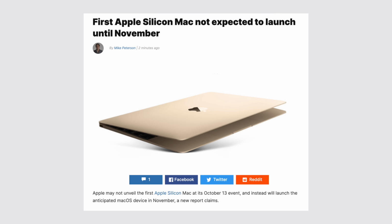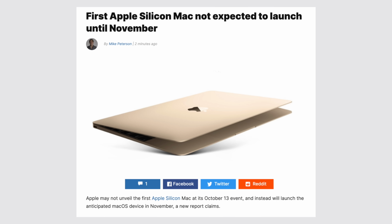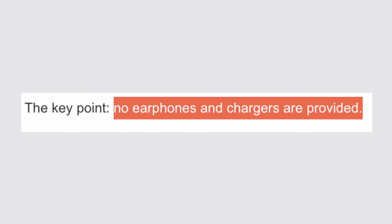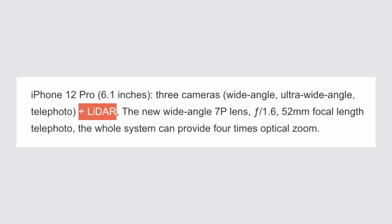Well, don't get your hopes up, because more and more leaks and rumors are pointing to Apple waiting until November to reveal the Apple Silicon Max. So Apple's probably going to spend a lot of time sweet talking all of their investors, telling them how they're saving the world and how everybody is using iOS 14 already, and then they're probably going to spend a bunch of time talking about new technology for the iPhone 12, like the new LiDAR scanner and stuff like that.